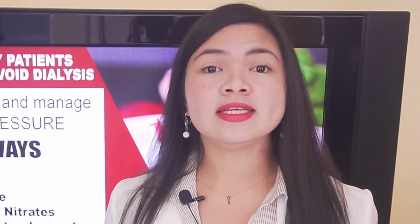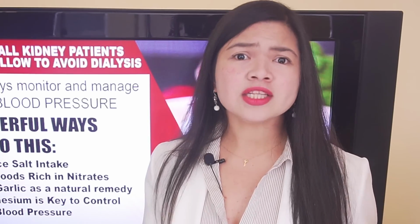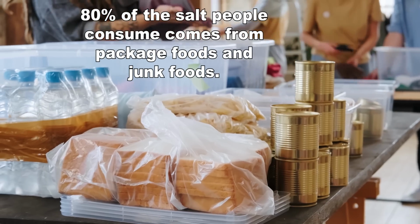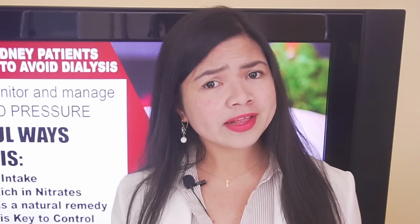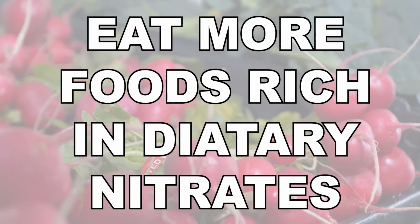Yes! First, reduce salt intake. The consumption of salt raises blood pressure. Unfortunately, ditching the salt shaker is not enough. 80% of the salt people consume every day comes from packaged foods and junk foods. Always avoid them. Instead, eat more foods rich in dietary nitrates.